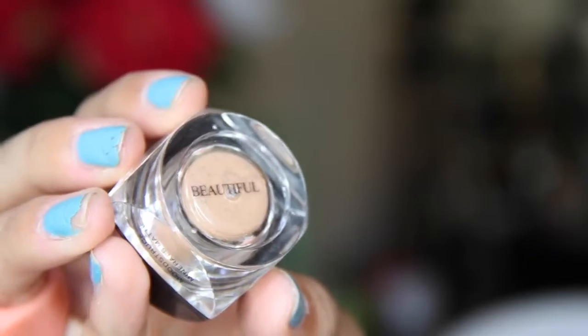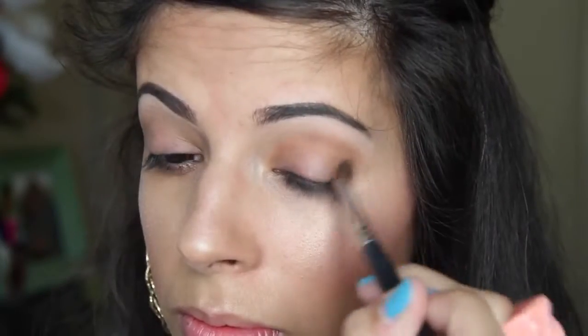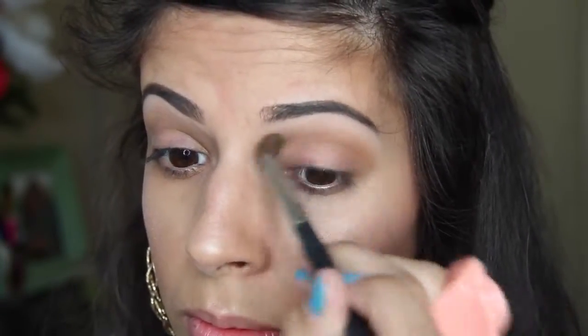First, I'm going to use the color Beautiful, which is a matte brown color, and I'm going to pop that into the crease of my eye, blending it out really well. You're going to want to take your time blending here, doing a windshield wiper motion back and forth, back and forth.